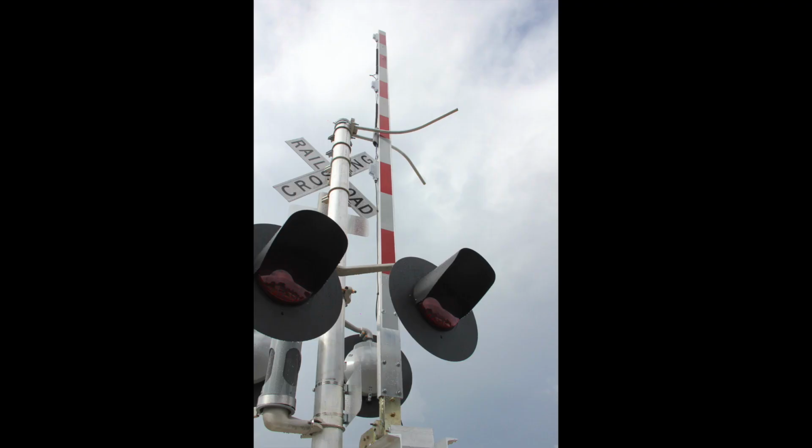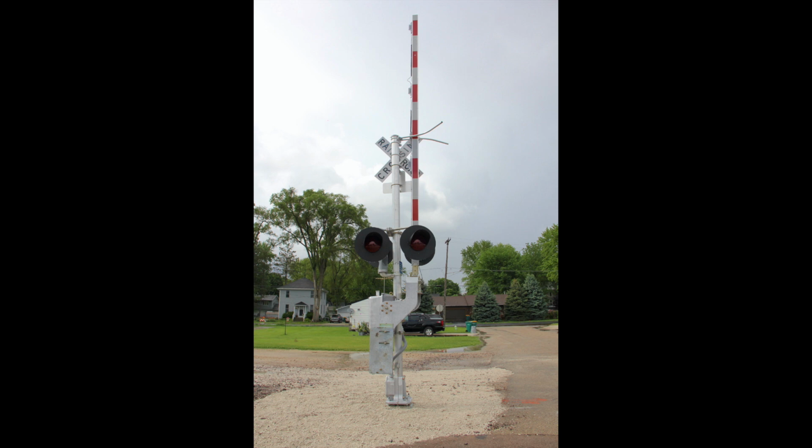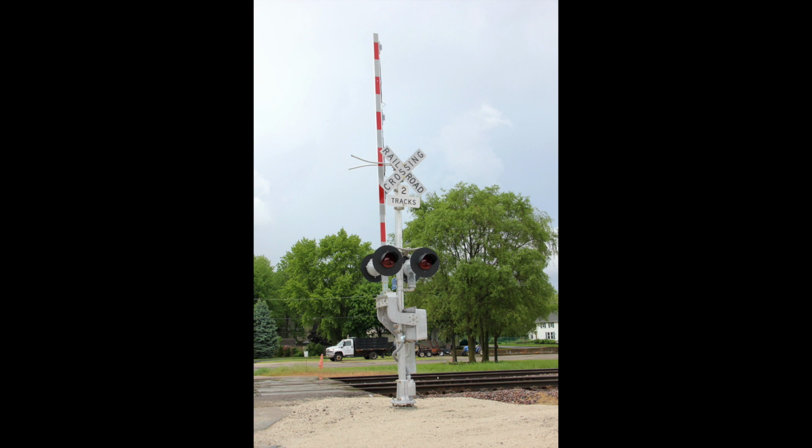This seems to be a trend quite a bit for Union Pacific to slowly upgrade signals over a period of time, but then just to replace them outright shortly after.